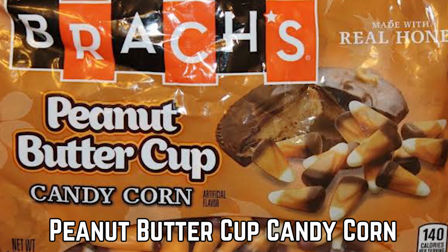Peanut butter cup candy corn. Peanut butter man now, eh, sir? This is another classic flavor combo that people tend to love. It seems like peanut butter and chocolate are just made for one another.